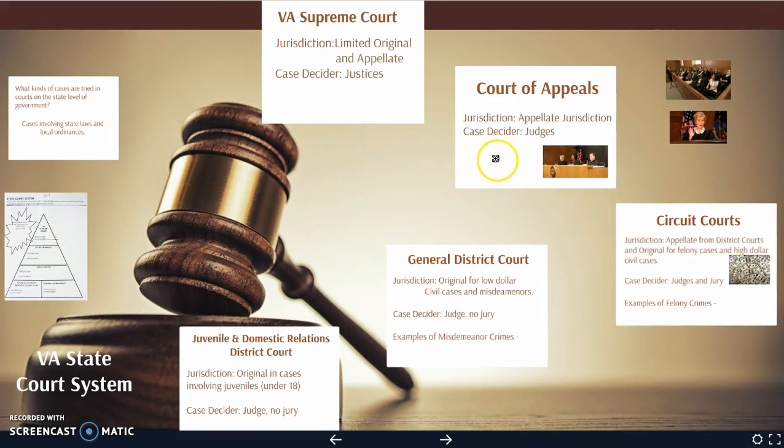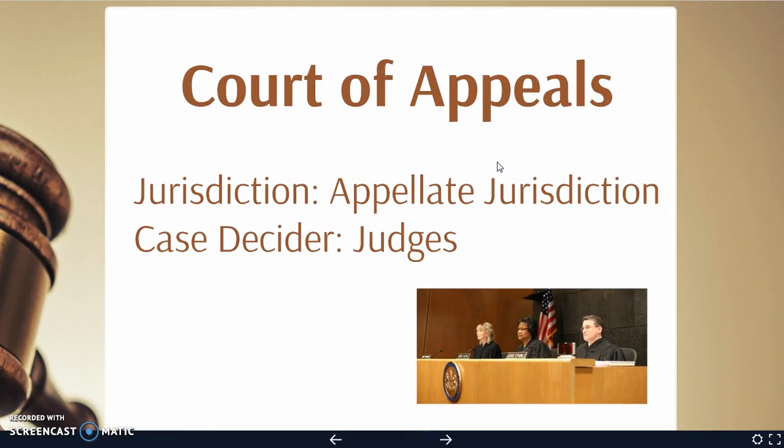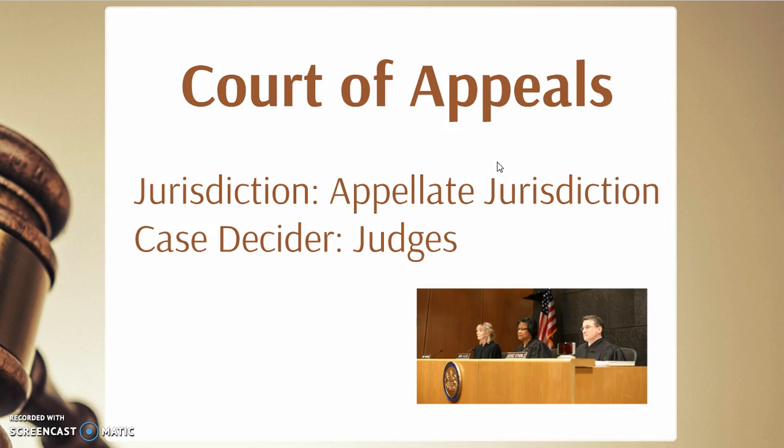The next court up is the Court of Appeals. At the national level, they have a Court of Appeals, and also at the state level, they have a Court of Appeals. So the jurisdiction for the Court of Appeals is appellate jurisdiction. So cases can come up to them from the circuit court. And then the case decider for the Court of Appeals will be a judge. There will be no jury here, only judges.